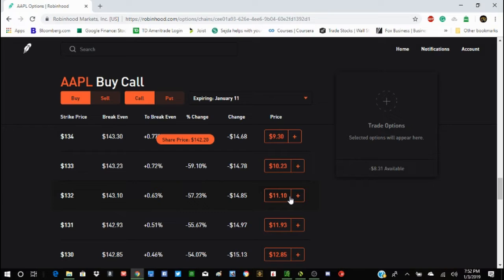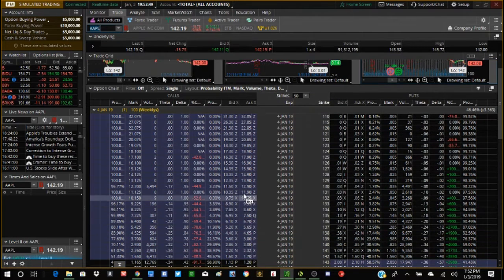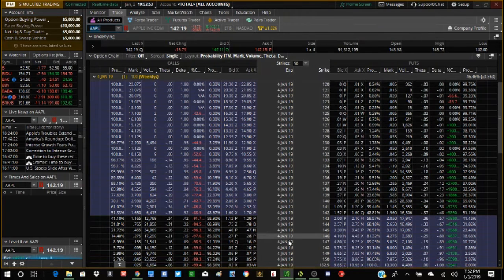But you want to make sure your percent change is the same, all that stuff. You'll see that all here too. The percent change, where did that 132 go? 52.6, yeah. So maybe you pay a little bit more on it. Usually it's the exact same price. If not, it may be a couple pennies different. But that's an expensive contract. You wouldn't really buy that contract. That's so in the money. You're going to make money off of it, but it's not worth it for trading options.